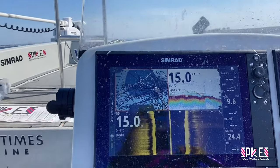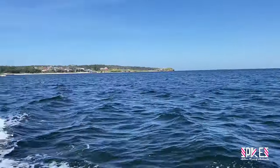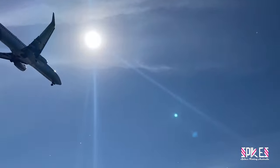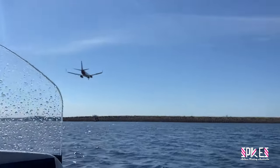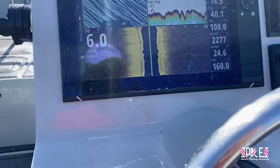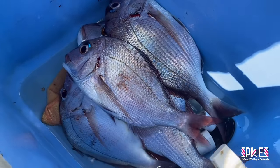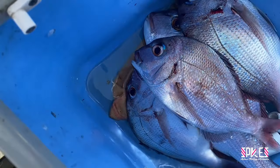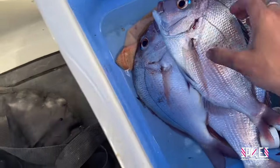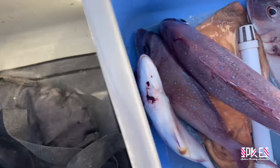Hope you enjoyed that very random, spontaneous session. Battery's gonna die, so I'll make this quick. Here's the snapper. Beautiful dinner tonight. Very rewarding fish in a new area that I hadn't fished before. Happy days, guys. I'll bring them out.